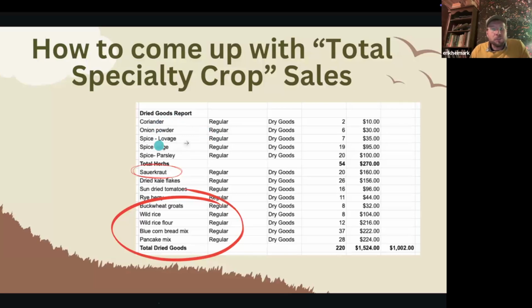So I've got different spices that I grow and dry and sell that way. All of that's under the definition. You can have dried specialty crops. That's fine. Sauerkraut, well, sauerkraut is not a specialty crop. It's made from one. It's made from cabbage, and this sauerkraut is made from the cabbage I grow here. So let's come back to that in a little bit.